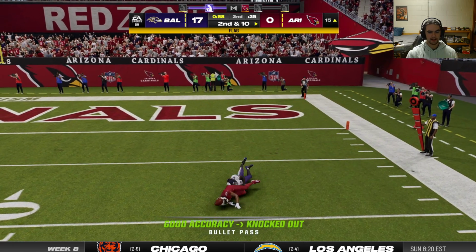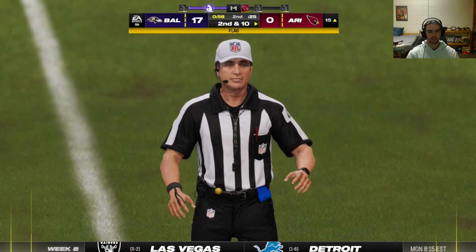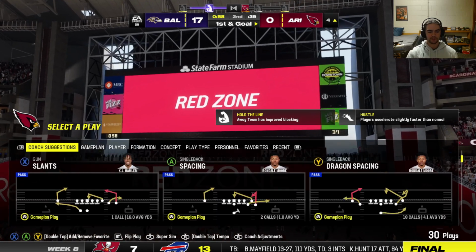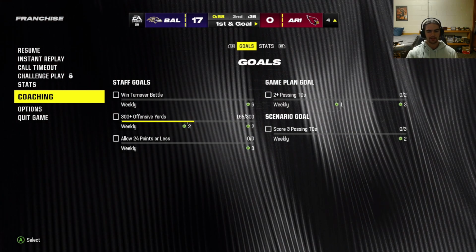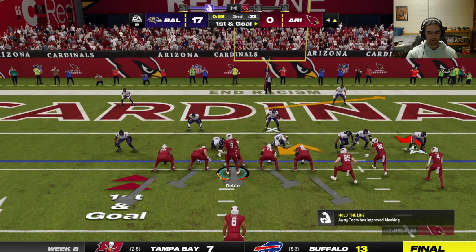And looking for Pascal. Looks like it could be PI. Interested to see if it's defense or offense. We're going to call it on the defense. It was against Marlon Humphrey. 1st and 4 now. We do need to score 3 passing touchdowns as a scenario goal. And I added it as a weekly goal too.